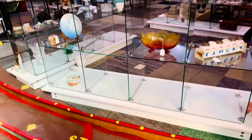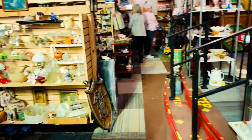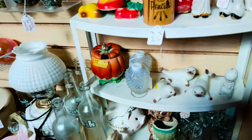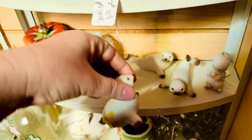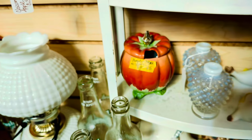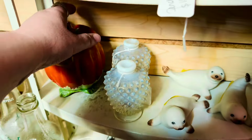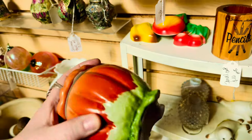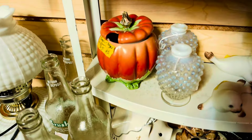Okay, you step up on the altar. And there's booths on the altar. I'm gonna go into this booth right here. Look at all the cute seals. Five each for the seals. Ooh, I like that pumpkin sugar. That's different for $3. Let me see if it has a marking on it. That's different.